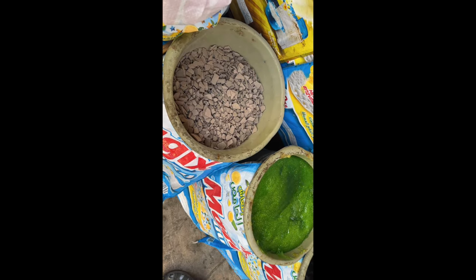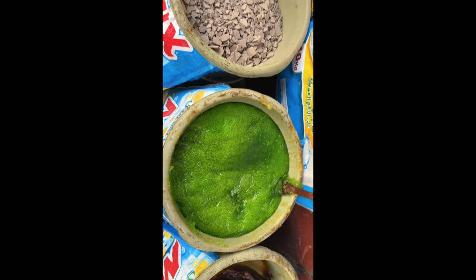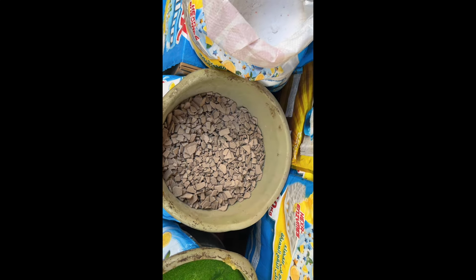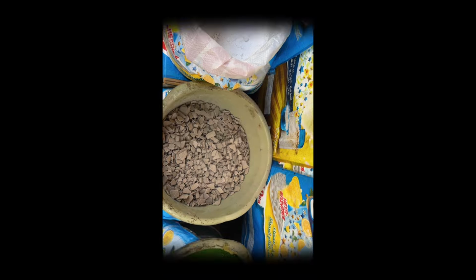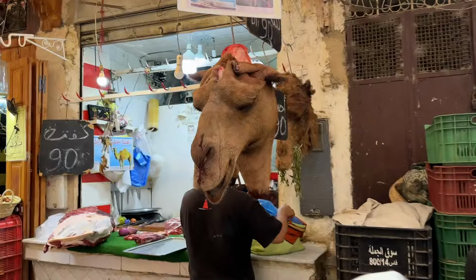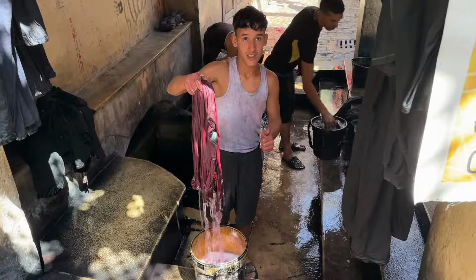So there we go, there's our different products. This is what they put when they go to the hammam, like the bathhouse. This one is for washing the dishes, and this one is a shampoo. So there we go, the local product. Yeah, so that really is a camel's head. How about that? Yuck, at the butchers.